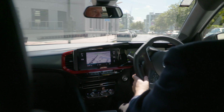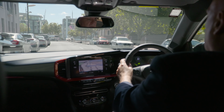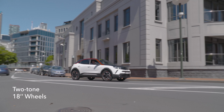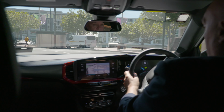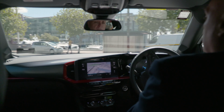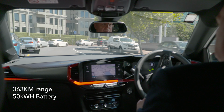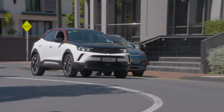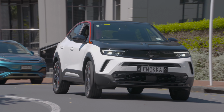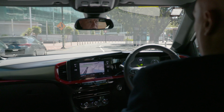The question, of course, for any EV is, how far can I go with it? Well, the Mokka-e is a city SUV, so it's not really expected to do massive jumps, although it can from, say, Auckland to Whangarei. But you're looking at a range of about 363 kilometres, which doesn't really sound like very much until you understand that the average driver will do about 40 or 50 kilometres in a day. So 363 k's, yeah, you'll be sweet for driving around the city all day long.